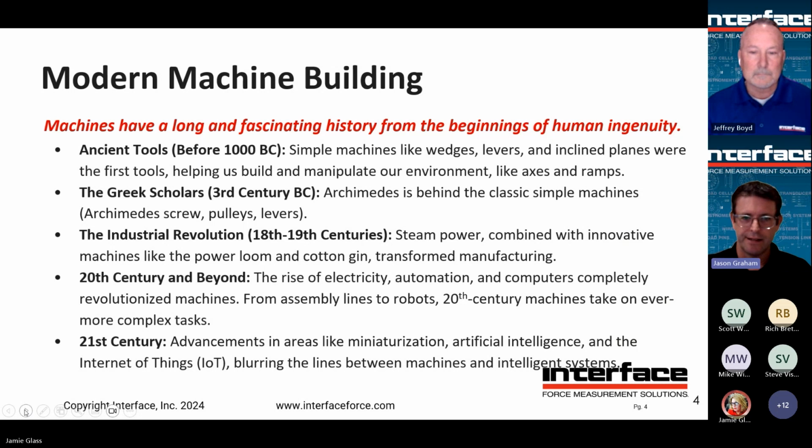As you progress into the 18th and 19th centuries, we're getting into steam power, innovating machines like the cotton gin and the loom. Manufacturing and machine building is definitely becoming more complex, and it's offloading a lot of the manual things. The 20th century and beyond is where we start looking at electricity, automation, computers. This is where we start bringing in automation and tying all of our sensors and things together. The 21st century is where we start looking at miniaturization, where we are today, artificial intelligence, Internet of Things. How do we take our sensors and tie them into wireless, Bluetooth, etc.